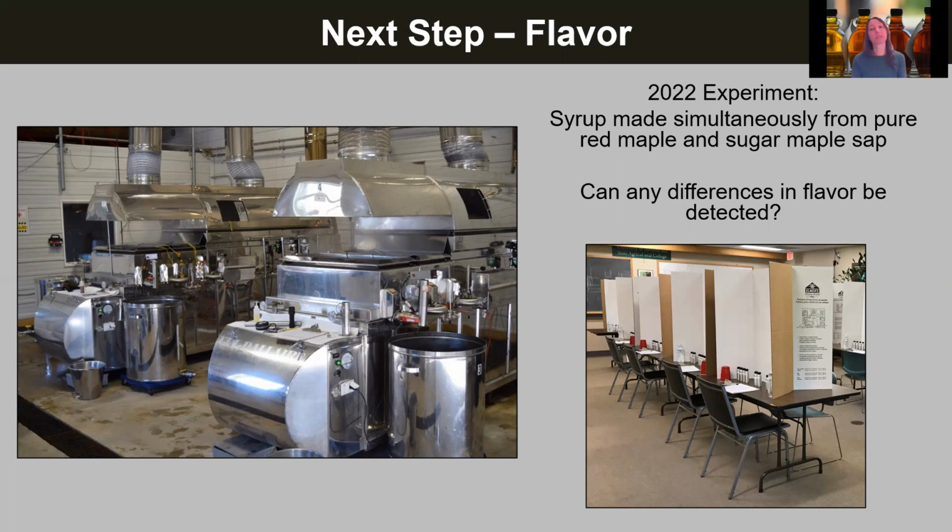And what we'll do, we'll produce syrup simultaneously, and we will do sensory evaluation experiments to see if any difference in flavor can be detected between the two. And if there is a difference in flavor, we'll follow up with other sensory experiments to determine what the nature of that difference might be. But first, we need to actually see whether there's a difference there or not.